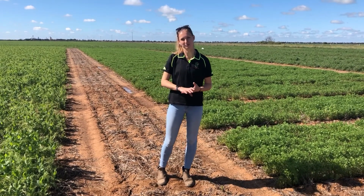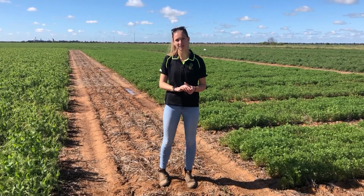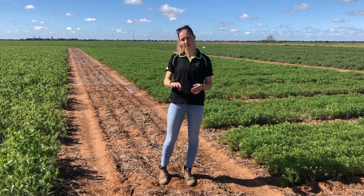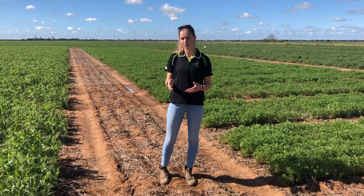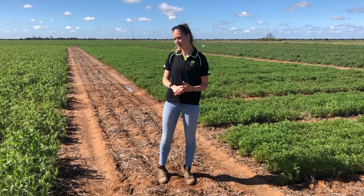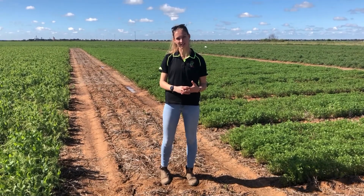Assessments that we've carried out so far on this trial have involved establishment, having a look at whether the plants have established just as well on the deep ripping as they have not, and we've found that they have established just as well. We've also taken penetrometer readings to measure the strength of the soil or the compaction, and again what we've found is where we have ripped, we have alleviated that compaction, and in the non-ripped treatments we have compaction that is starting to affect growth. So we'll dig up some plants in the coming weeks and assess the root growth and see what's going on underground.